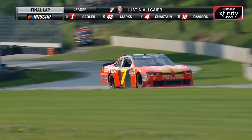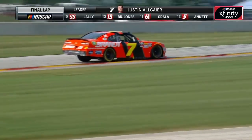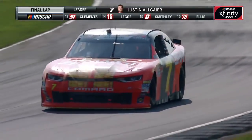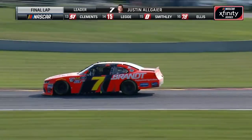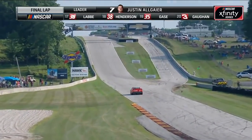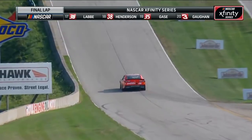That just shows you what an outstanding season he's had. And we showed you that graphic earlier. The last 10 races, he's been right there with Christopher Bell. Yep, he's really been pouring it on. Final corner for Justin Allgaier. Now all he has to do is go straight. Awesome job again today, Boogie. Really good job.